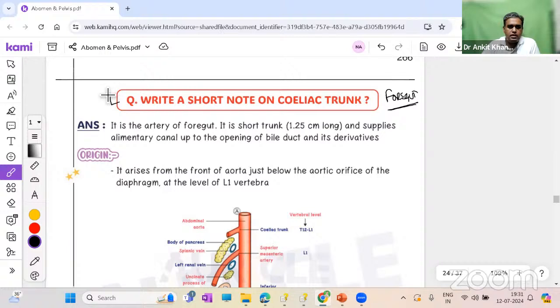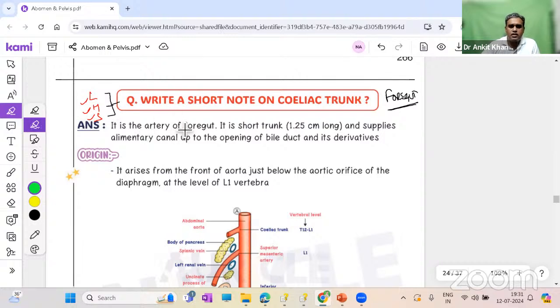If you remember, we discussed it has 3 branches. You can remember the mnemonic, if not, no problem. It was LHS, left hand side: left gastric, hepatic, and splenic artery. And it supplies the foregut. So it is the artery of the foregut. Now let's see what is being done over the artery of the foregut.